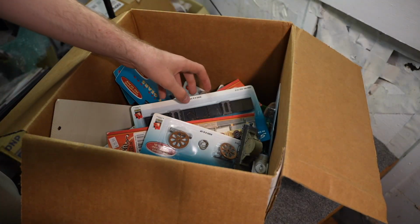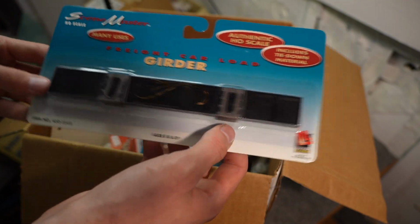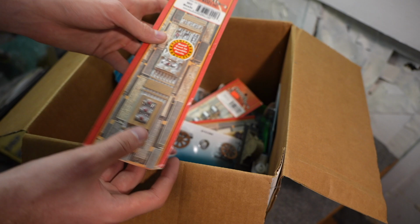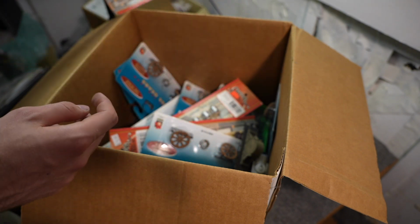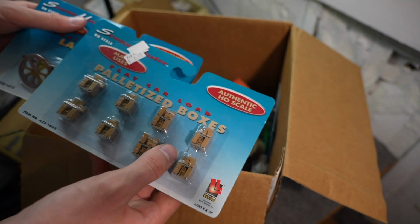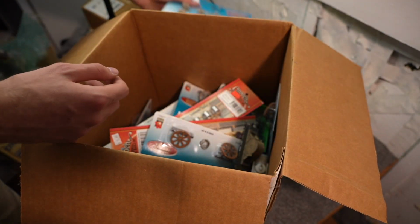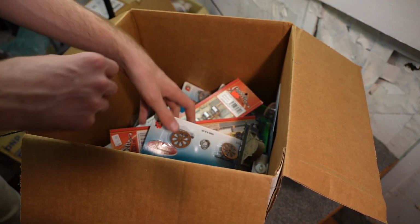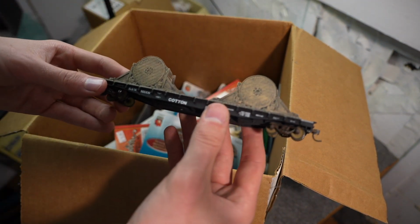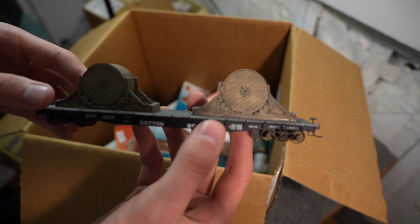Here's something we're going to see a lot of in this haul, and that is different loads for flatbeds and gondolas. There are so many cars like that in this haul that have different kinds of loads like this, which is so cool. And I love that we have so many that are still sealed like this. This is just everything we could need for any kind of flat car load. We actually have an example of one right here, a Cotton Belt flatbed with these wood coil loads on it.